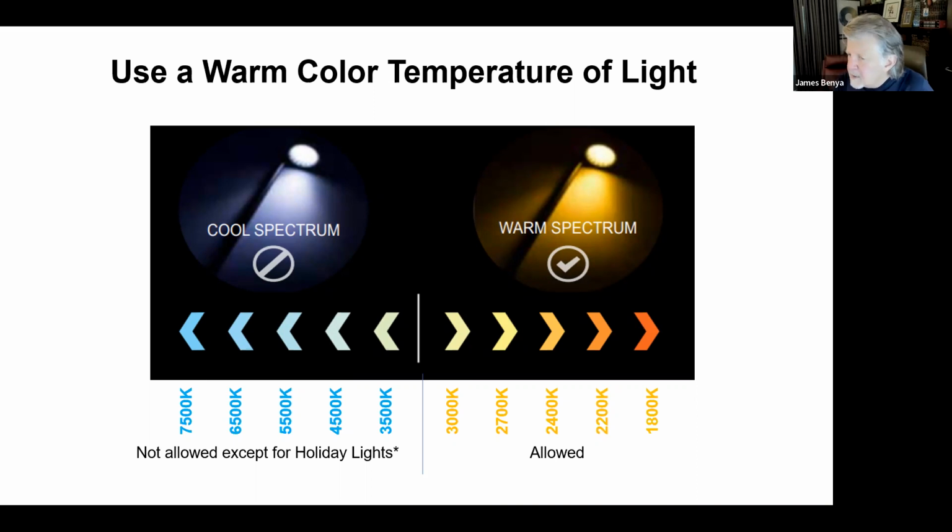2700 Kelvin, it's getting to be kind of whitish, and it's almost twice as hot. 3000, which is our limit, is a warm white light, but it's pretty white. Above that, the light starts turning blue. And so those colors, 3500, well, anything above 3000 are not permitted. Everything's got to be 3000 or less.